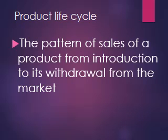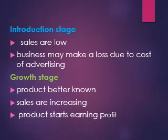After a product is launched, it follows a pattern of sales from the period it is introduced to the time that it is withdrawn. And this pattern of sales is what we call the product life cycle. The product life cycle has four stages: the introduction stage, growth stage, the maturity, and the decline stage.